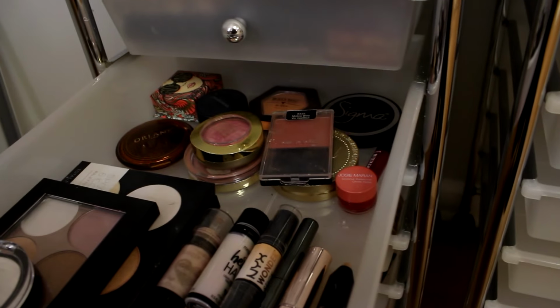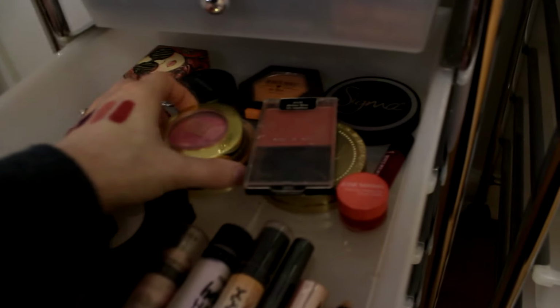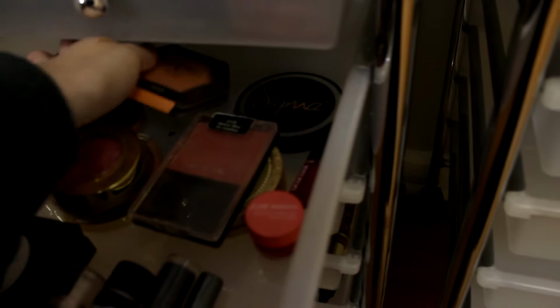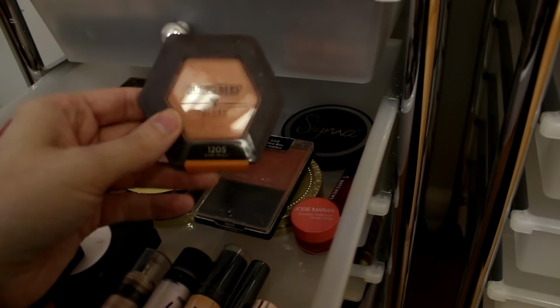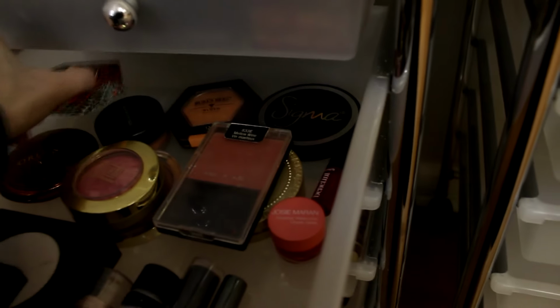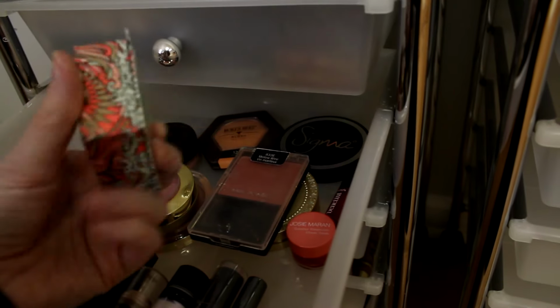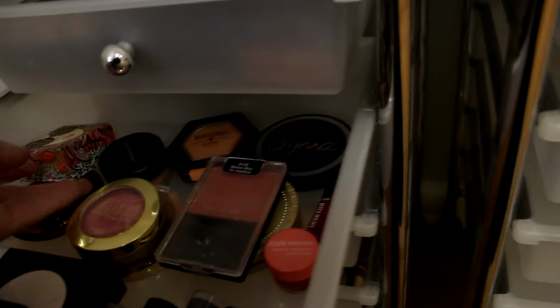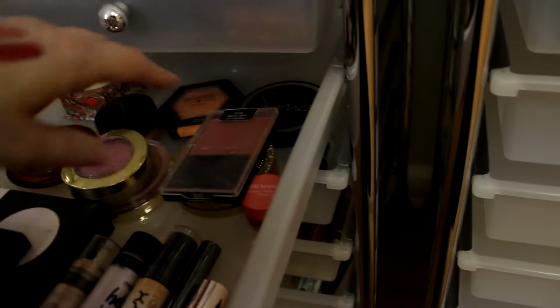So I have a lot from, well, I don't feel like I have a lot. I have a few from Milani. I love this one from Burt's Bees. This is in Bare Peach, I believe. Yes, Bare Peach. I love this one. It's very pretty, very flattering. And then I've been using this one a lot too, the California one. A friend gifted this to me, so I've been enjoying it. And then I just have a couple others.